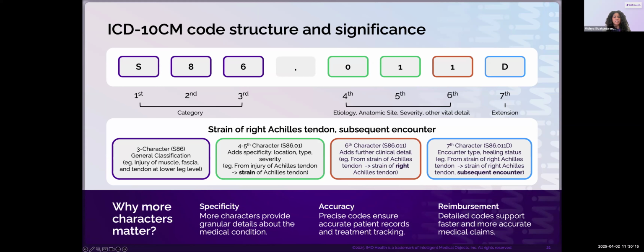So why does this level of detail matter? For 3 critical reasons, and those are shown at the bottom of the slide. First, specificity. These detailed characters provide granular details about the medical condition that are essential for proper treatment. Second, accuracy, which precise coding ensures accurate patient records and treatment tracking, which directly impacts the quality of care.